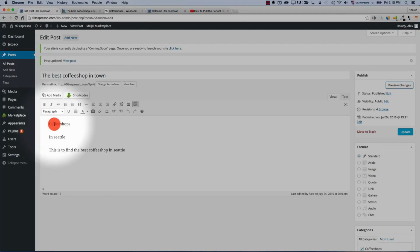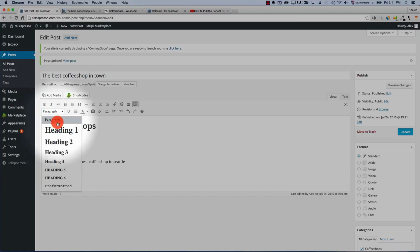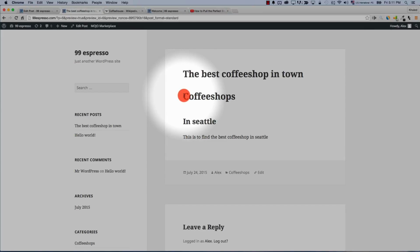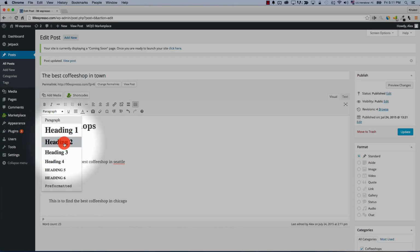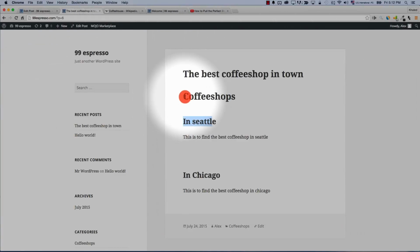Now I want to come back here, choose the first line and turn it into a heading. So this is heading 1, and then Seattle would be heading 2, and this would be a paragraph. So I'm just going to keep it on paragraph here, and I'm just going to update and preview changes. See, so I have now coffee shop as a heading 1 and Seattle as a heading 2, and this is the actual body. So now I can simply add a new line of text here. So now Chicago would also be heading 2. So now I have 2 headings, and then I'm going to hit update and preview changes. So you can see now I have my heading 1, heading 2, I have Seattle and Chicago, and then I have the actual body of this post.